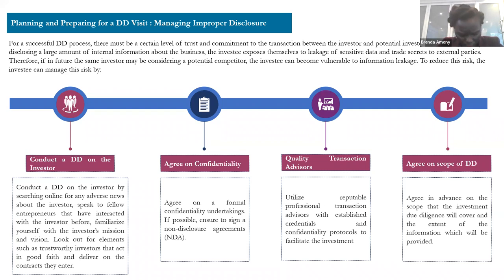I can only share my customer list. So know what exactly is needed, and where you're not comfortable, have discussions with the investor or give a reason why you're not comfortable sharing that information, just so that you don't overshare, and yet some of the information may not actually have been requested.